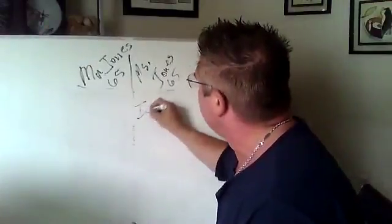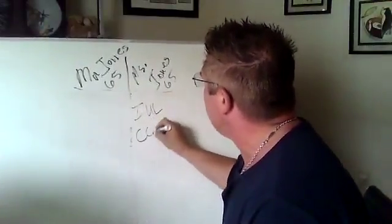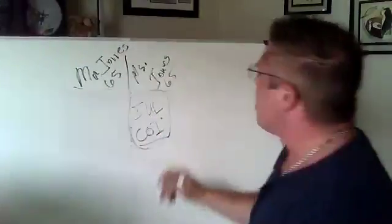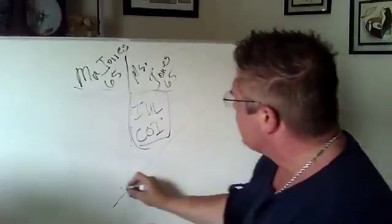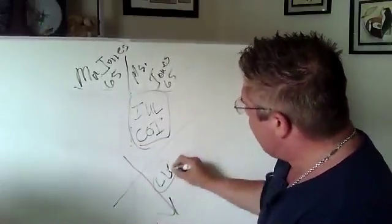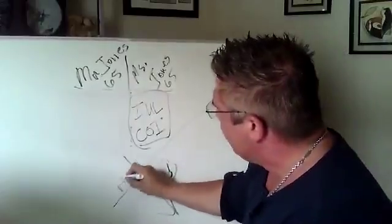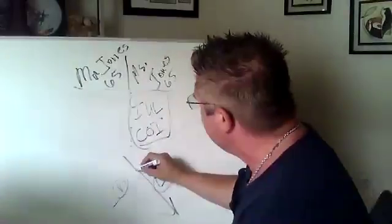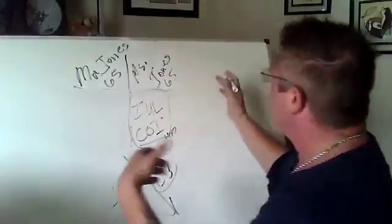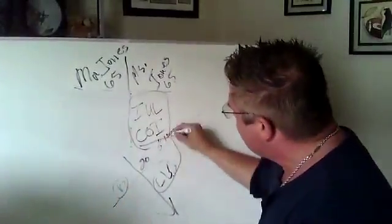The IUL has COI, cost of insurance on it. There we go. Cost of insurance builds up over the years, and then what that does is it depletes the cash value. So the cash value could deplete. This could be $10 in year 5. This could be $20. This could be $100 in 20 years that they're paying out of their cash value.